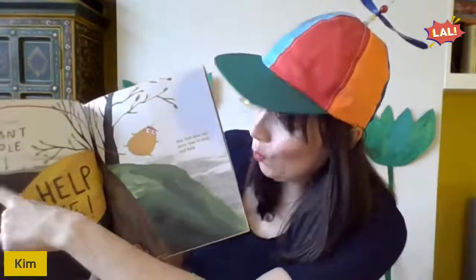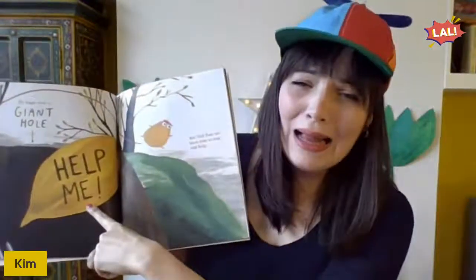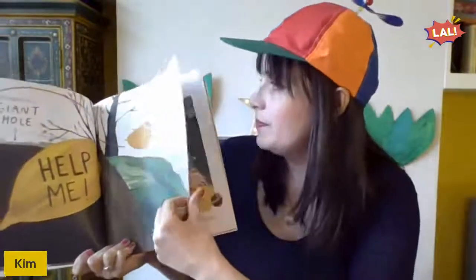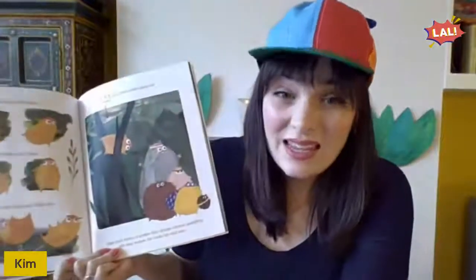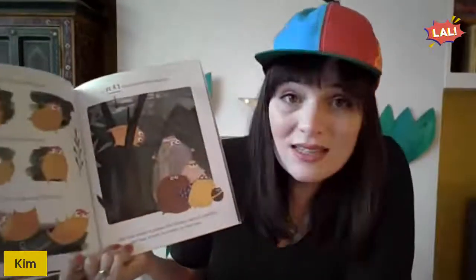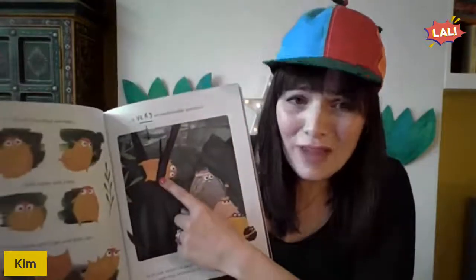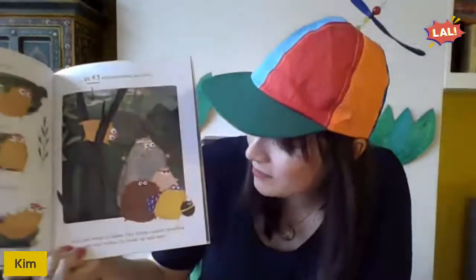He leaps over a giant hole. "Help me!" But Ned does not have time to stop and help. He just runs and races and races and runs until he slips and trips and falls into a very uncomfortable position.